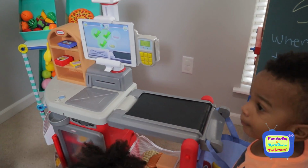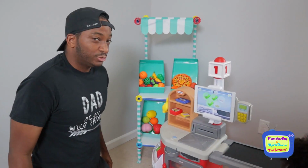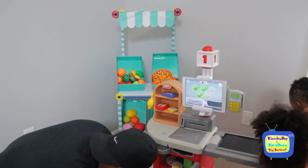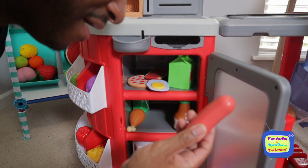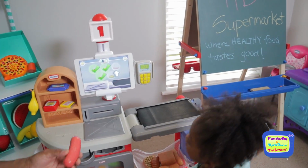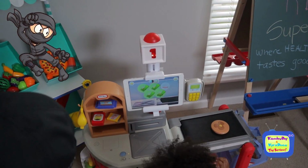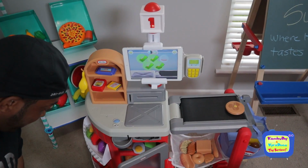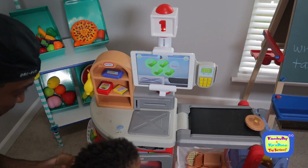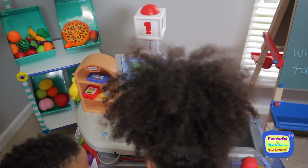Uh-oh, where's the hot dog? Take it! Hot dog should be in the meat in the cold section. You sure? I'm sure. All right. No, I found the hot dog. Wait. Scan the hot dog. Wait. No. Pancake first. Kam, it's right here. Scan it. Scan it, Kam. I'm going down, guys. Scanner. Good job.